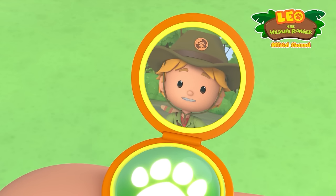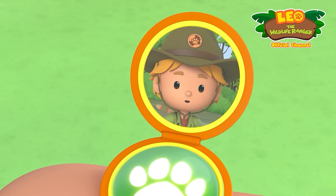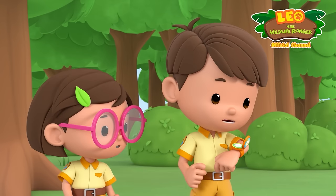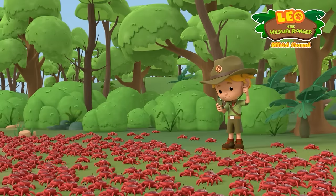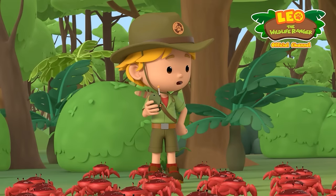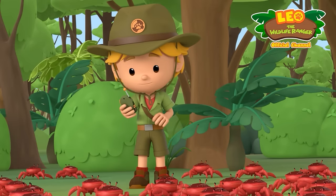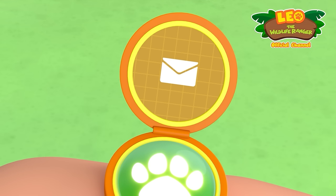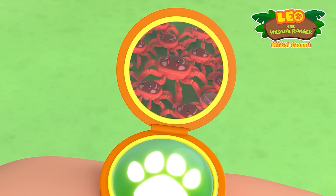I was camping on Christmas Island, and the strangest thing happened. Millions of crabs appeared out of nowhere. Millions of crabs? What are they doing? I have no idea. That's why I'm calling, Leo. It looks like they're headed somewhere, but I don't know where exactly. Here, let me send you a picture. Wow! That's a lot of crabs.